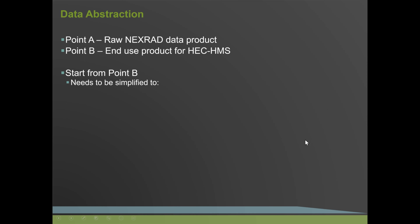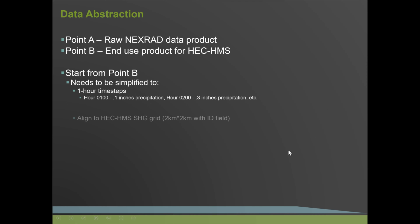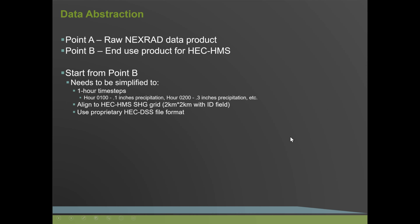In this case, it needed to be simplified to a 1 hour time step. So saying, like, in the first hour there's this much precipitation, in the second hour there's this much, and so forth. It had to be aligned to the HEC-HMS SHG grid, which is just a standardized grid cell used by the US Army Corps, so just another layer of abstraction there. And then using the proprietary HEC DSS file format, for which thankfully the US Army Corps provides a script for conversion of an ASCII text file to DSS in this instance.